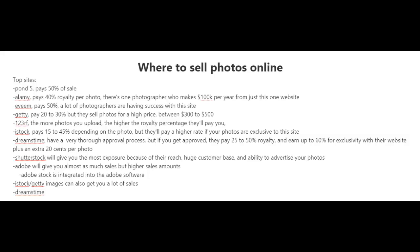Now that you've taken some pictures, where do you sell those pictures online? Well, the easiest way to find these sites is just to type in stock photos on Google, and you'll find plenty of stock photography websites where you can upload your photos. Now, let me just give you some of the top sites out there.